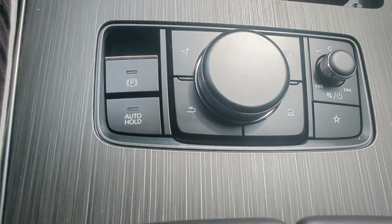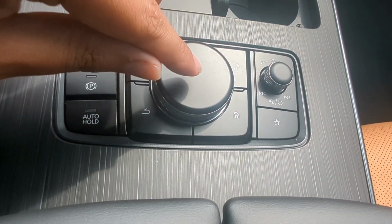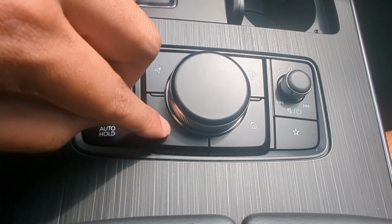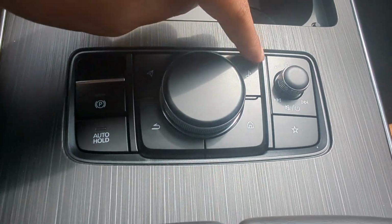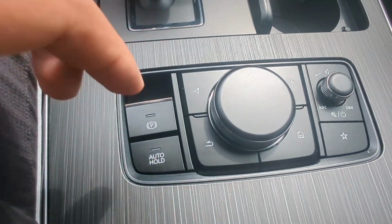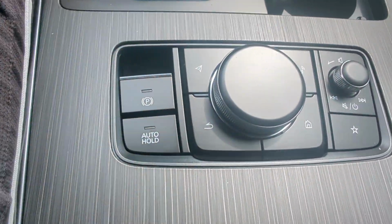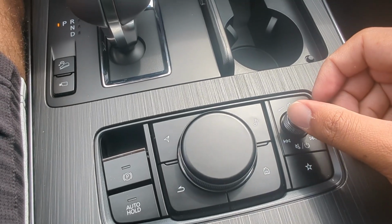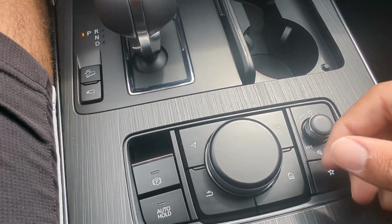Coming down here, as you can tell, you do have that control that we were just using for the infotainment screen. You do have your navigation button here, back button, home button, and then your audio button here. So these represent your shortcut switches here. You do have your electronic parking brake as well as auto hold. And then coming to this side, you have your volume knob, as well as this is going to turn it off, and your favorites button is right there.